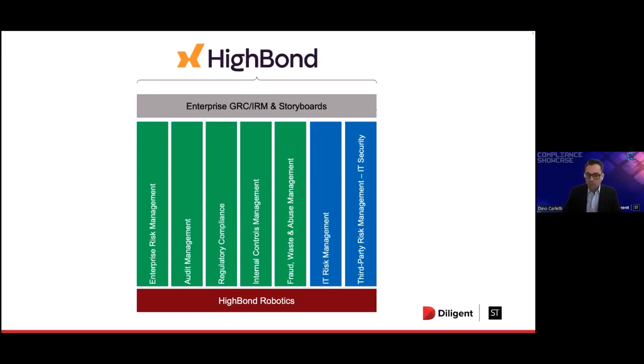As an additional solution, you can take IT risk management, and a third solution, third-party risk management with a focus on cybersecurity. So essentially what you've got is all 7 applications, all fully integrated on a single platform and underpinned by that Highbond robotics layer, which makes us exceptionally powerful.